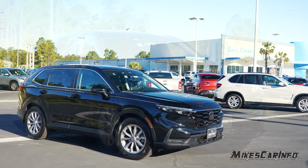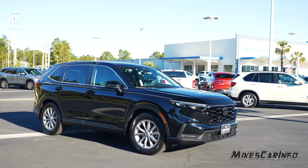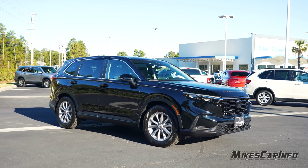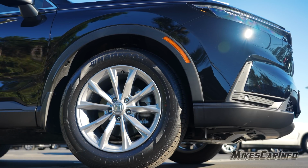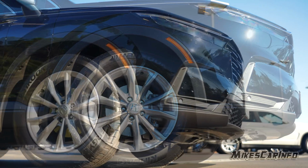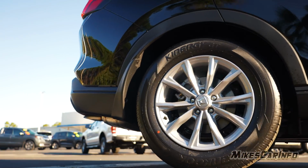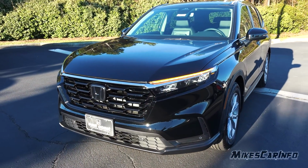Today I'm in Myrtle Beach, South Carolina, visiting East Coast Honda, and I'm checking out a 2023 Honda CR-V in the EXL trim level. This vehicle is sitting on 235/60 Hankook tires wrapped around 18-inch alloy wheels with a metallic silver finish. It also has four-wheel disc brakes with ventilated rotors in the front and solid rotors in the back. The name of this color is Crystal Black Pearl.